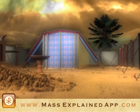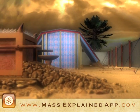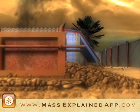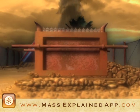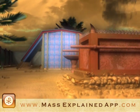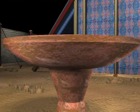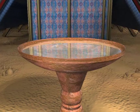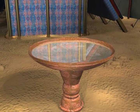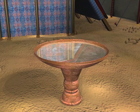Just inside the main gate of the courtyard was a horned bronze altar for daily sacrifice. It stood on a raised mound and was the first object encountered as one entered the sacred precincts. Behind the altar was a large basin of water exclusively used by the priests. There they would wash their hands and feet before ministering inside the holy place.